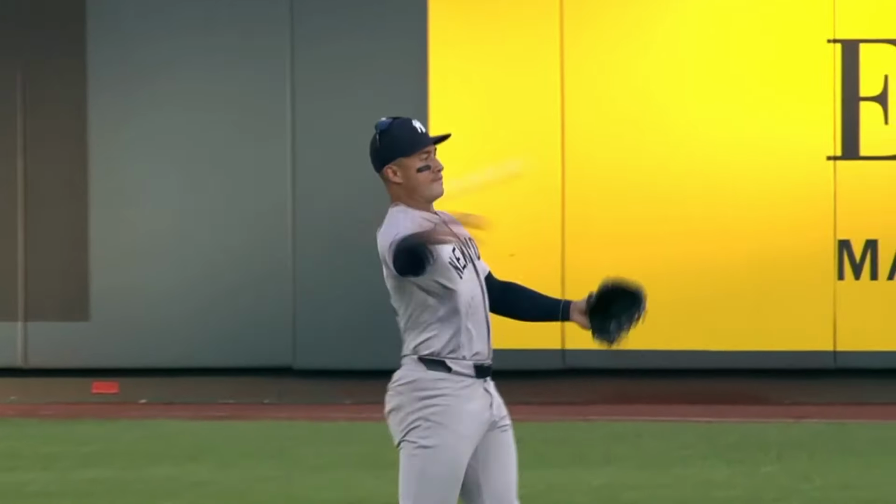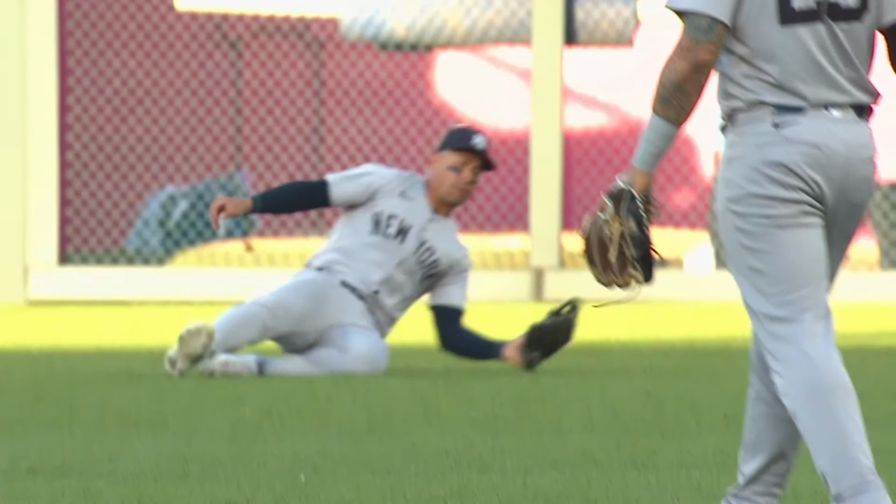One in the sun. He gets a late jump because it's tough. He's setting up in the sun, and that ball's not hit real well and is really hard to judge. There you see he goes from sun to shade.